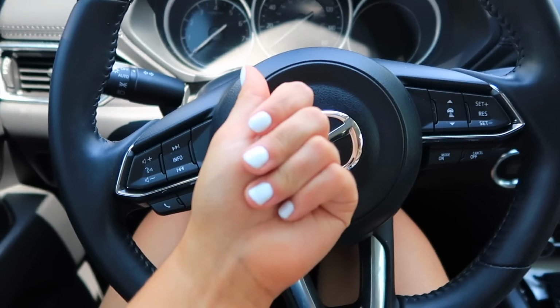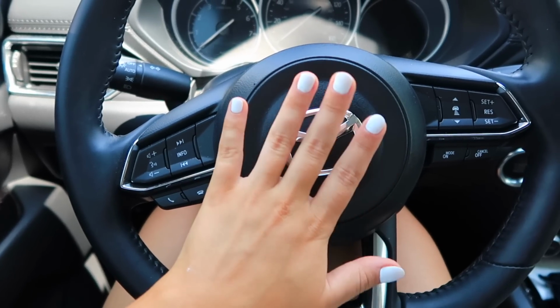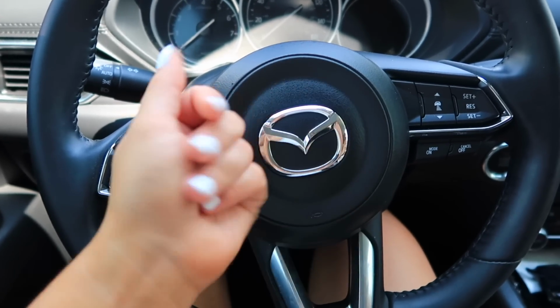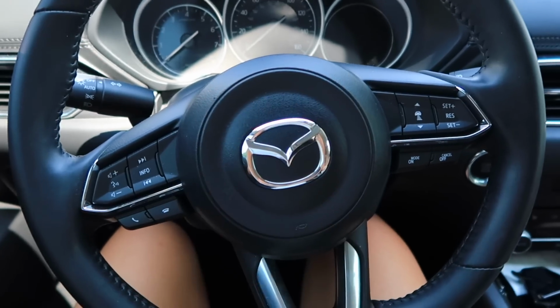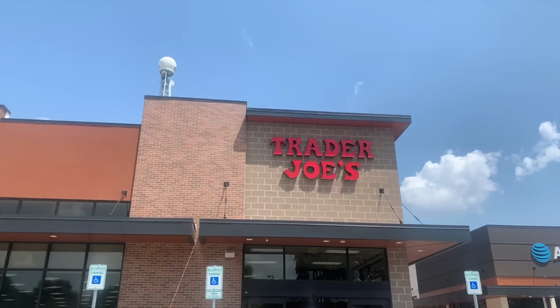Just got done with the nails. I kept it super simple. I just got white shellac because I didn't want tips right now, because I feel like I always break them or they grow out and they're just a pain to deal with. So kept it super simple. We're gonna go ahead and head over to Trader Joe's.